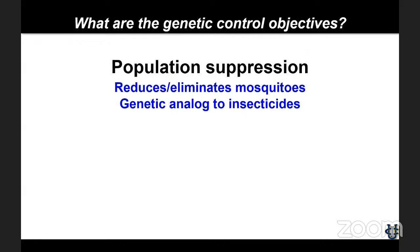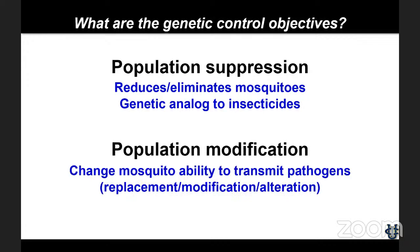So the objectives of genetic control are twofold. One is population suppression, and you can consider this a genetic analog to insecticide, and basically the idea here is to reduce or eliminate mosquitoes. But an alternate approach, which we're employing, is called population modification. It's also been called population replacement historically, and also alteration. But we're talking about changing the mosquito's ability to transmit pathogens.